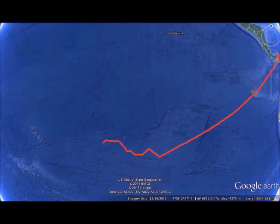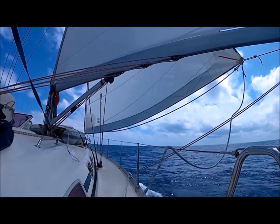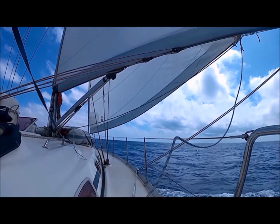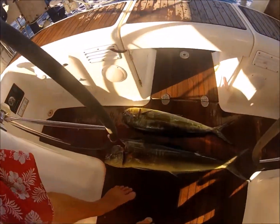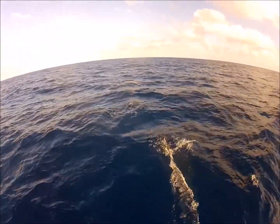Galapagos to the Marquesas, 2,919 nautical miles. We sailed 3,519 in 19 days. The further we sailed, the better the fishing, and as we got closer to the Marquesas, the dolphins came out to welcome us.